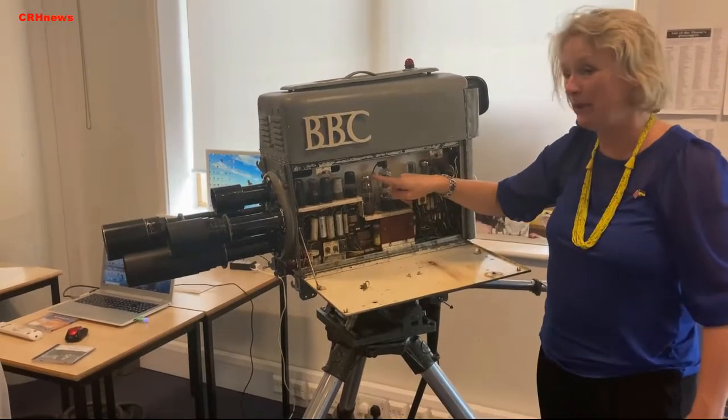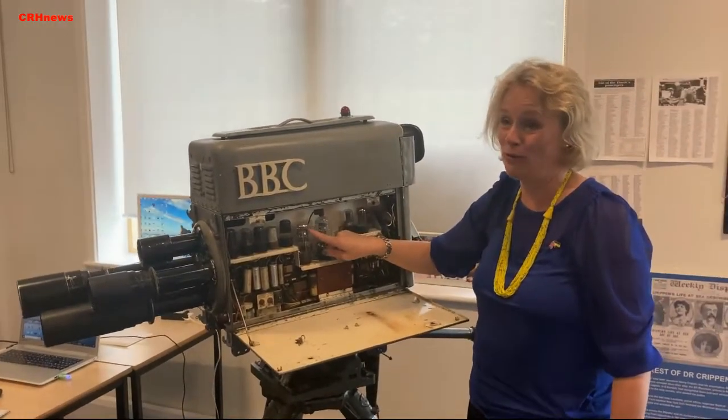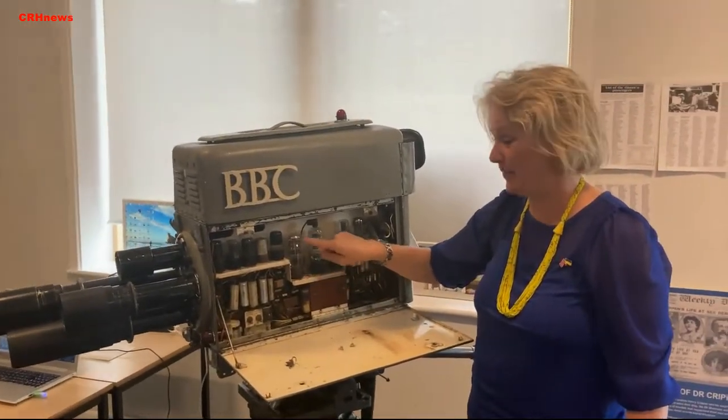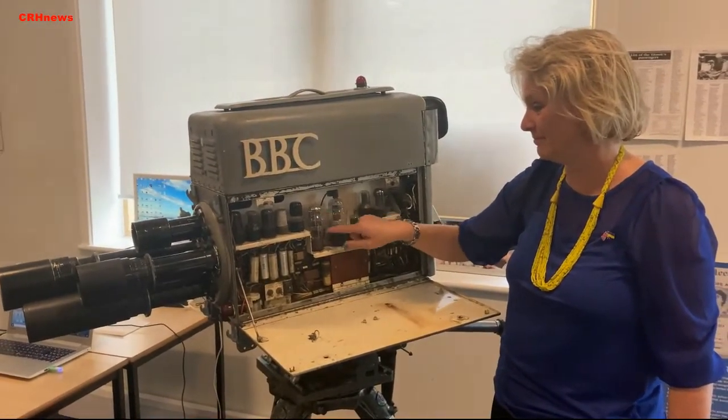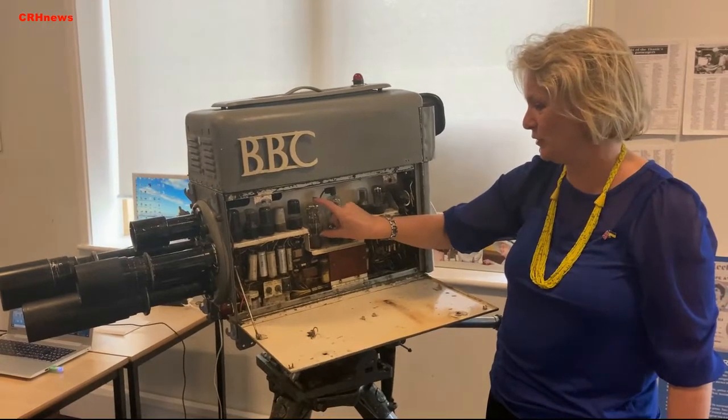I remember when I was little, because I'm now so old, we used to have our record player having these sorts of huge valves.